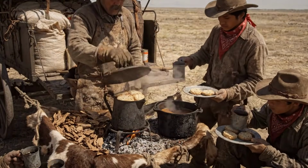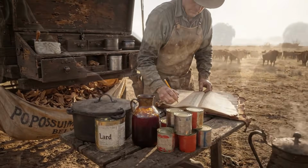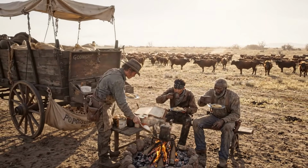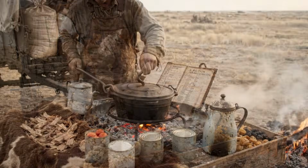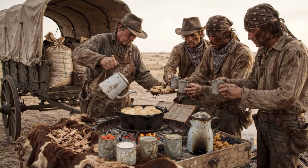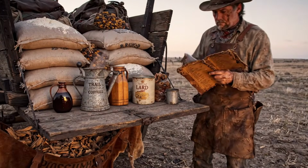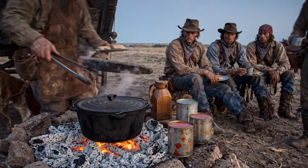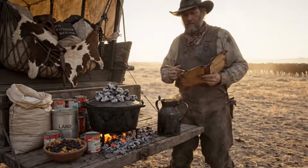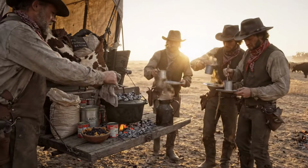A typical trail outfit in 1880 budgeted between 75 cents and $1 per man per day for provisions, a figure that sounds modest until it is multiplied across a crew of 12 men for 100 days and then translated into the specific weights and volumes of the food items that dollar figure had to cover. The result was a chuckwagon packed to a specific and documented load that left almost no room for the improvisation that popular accounts of trail life have consistently over-romanticized.